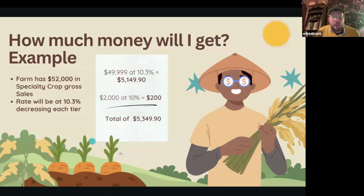Basically, if you're making even $2,000 in specialty crop sales, I think it's going to pay to apply. Because even at 2%, you're still going to be making like $40 in a half hour or hour and a half. Again, these numbers, we do not know them yet. We're just trying to give you a best guess of whether this is going to be a good investment of your time.